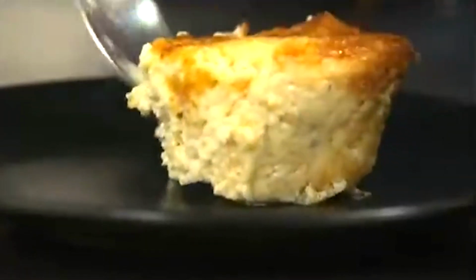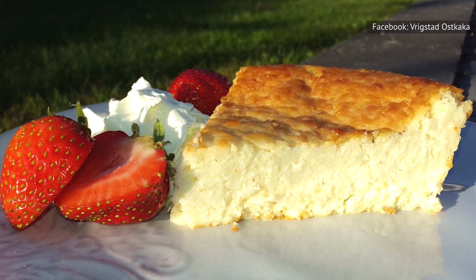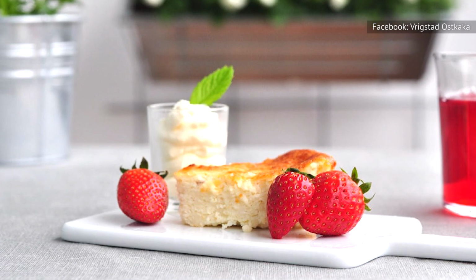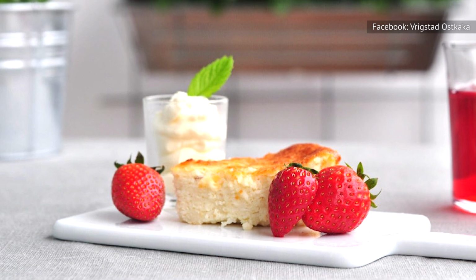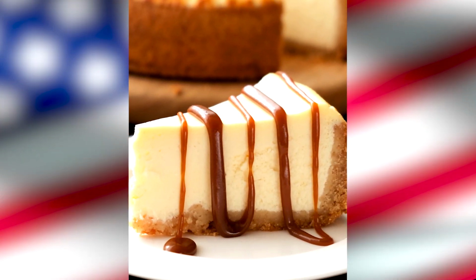The name of this delectable dessert literally translates to cheesecake, but it's not nearly as heavy or rich as what an American palate might be used to. That's not to say Ostkaka is a healthy dessert option. It may not be quite as decadent as some cheesecakes, but Ostkaka isn't something that should show up on a daily meal plan. And here's the thing. Don't worry about how Ostkaka compares to US desserts.